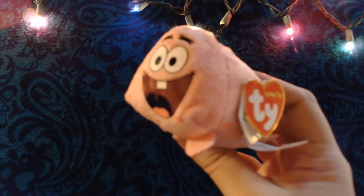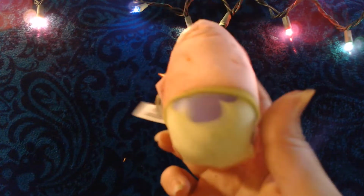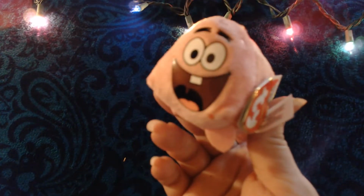And then there's another one of these little beanie babies. Can you tell? It's Patrick from SpongeBob SquarePants. Of course, I couldn't find the SpongeBob to go with it, but I thought it was cool to go with the other ones.